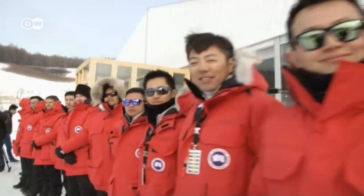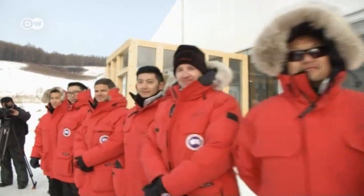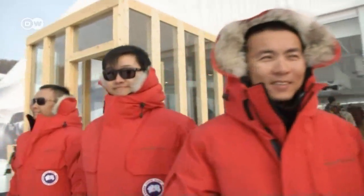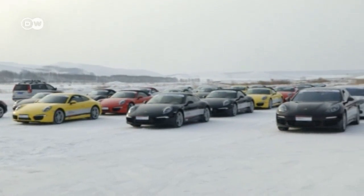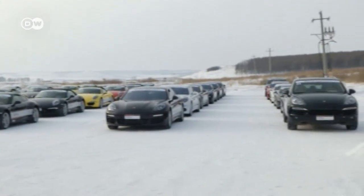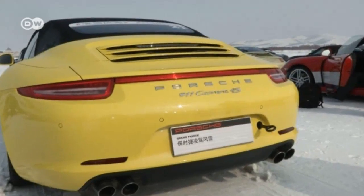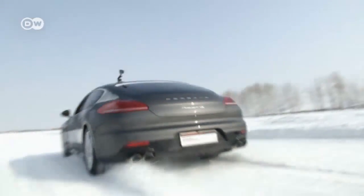The Snow Force 2014 instructors are masters of the ice and snow. About 1,000 kilometers north of Beijing, on the sheer ice of Yunlong Lake, journalists and Porsche customers are taking a ride in the different models. It's time to start. We fishtail with the front-engine Panamera.